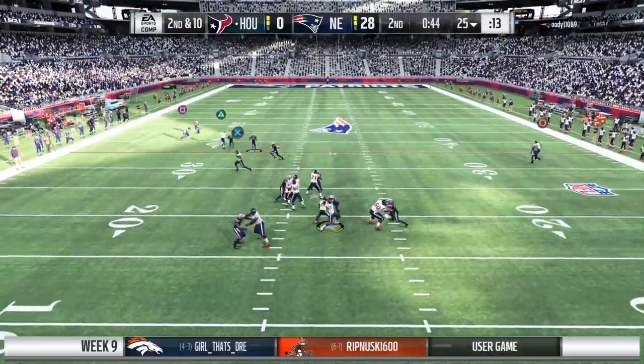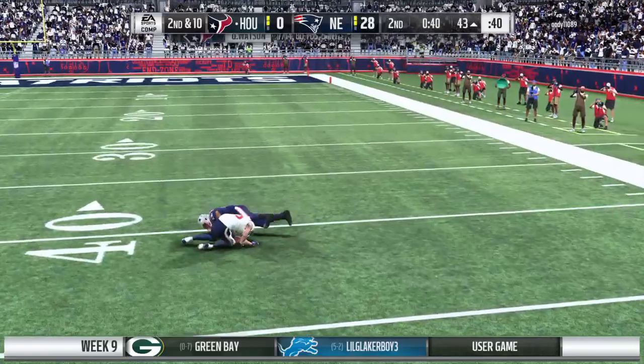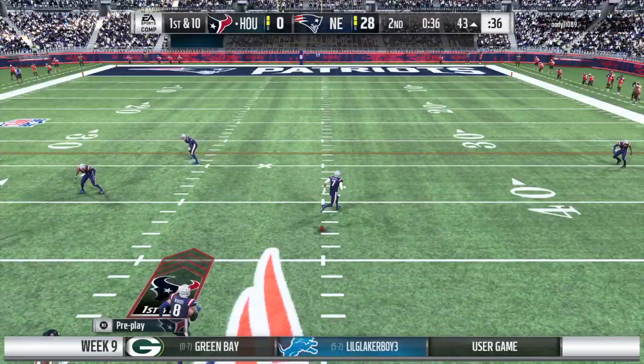Throwing again on 2nd and 10, Watson. Oh, a scrap for the football, and he's going to come down with it. A gain of 32 that time.